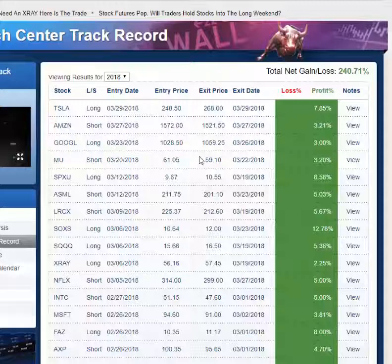And this is bar none better than hedge funds out there, better than every single one out there. I cannot stress that enough. This is like rock star status.